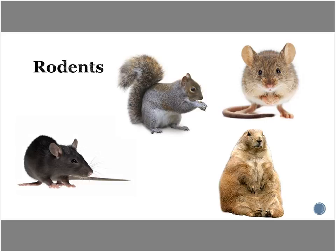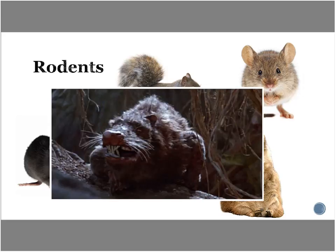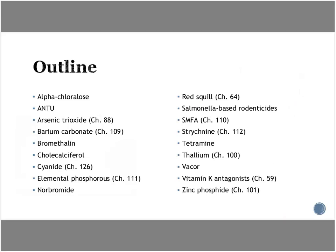So rodenticides cover a pretty wide variety of chemicals and mechanisms, and the chemicals themselves aren't necessarily related in any way, other than that they all target rodents, ideally. So we generally think of mice and rats, but certainly some of these target squirrels, gophers, some of them target birds as well, and then certainly if you use doses large enough, you may be able to target rodents of unusual size as well.